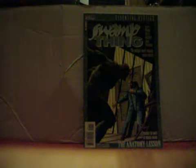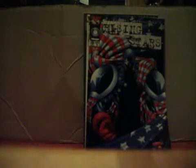Alright, out of the way. Picked up an Essential Vertigo Swamp Thing. I've got all these in trade, but I picked up a few just to have. Rising Stars number 8 and number 9.